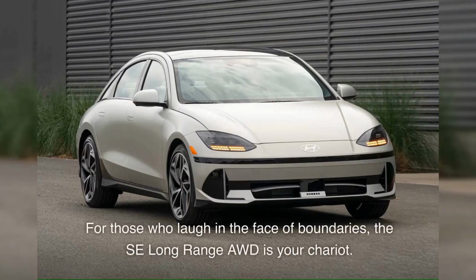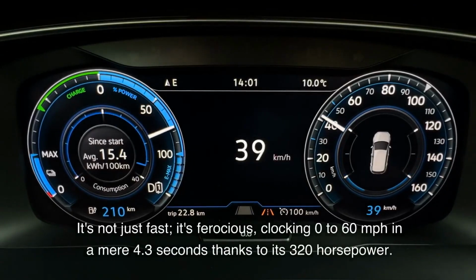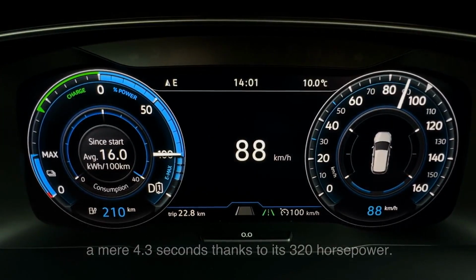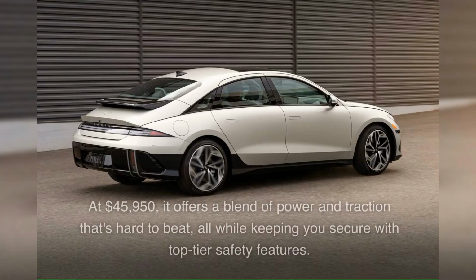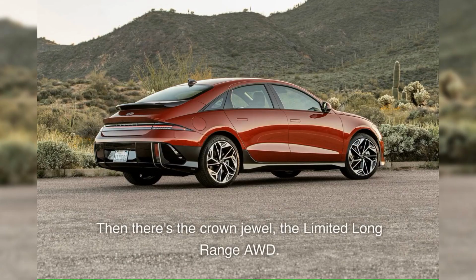For those who laugh in the face of boundaries, the SE Long Range AWD is your chariot. It's not just fast. It's ferocious, clocking 0 to 60 miles per hour in a mere 4.3 seconds thanks to its 320 horsepower. Its dual-motor setup delivers all-wheel drive prowess, ensuring that your 316-mile journey is smooth, regardless of the terrain. At $45,950, it offers a blend of power and traction that's hard to beat, all while keeping you secure with top-tier safety features.